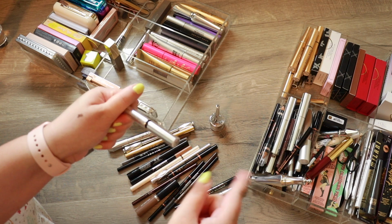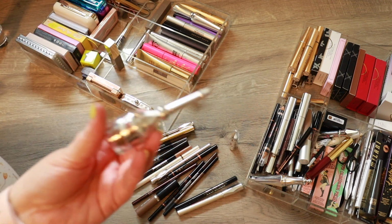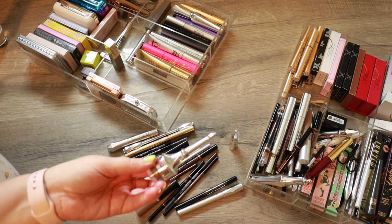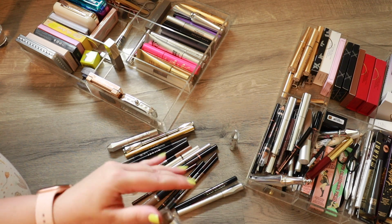That one looks old. I have a backup of that as well. So yeah, let me see. I'll keep the Gimme Brow 3. I really like the Ka-Brow, but it seems like maybe you can't get it at Sephora anymore. I'm not sure. I think you could still get it on their website. It is a little bit drier, but it's a nice formula to use.